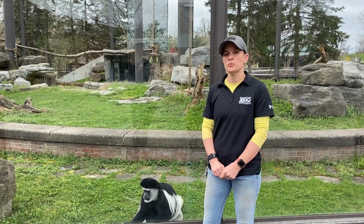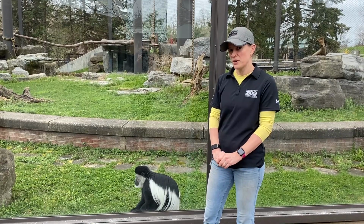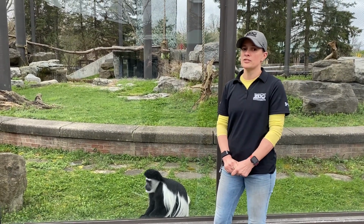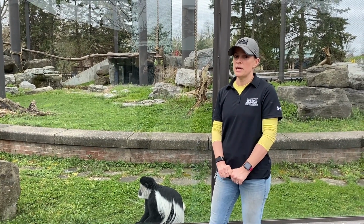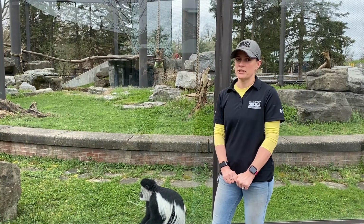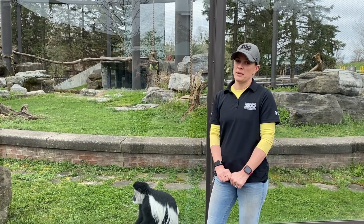So the next question is, what is your favorite species of primate here at the zoo? And while I love all the primates that I work with, including our Colobus monkeys, I would have to say that my favorite are the siamangs, and specifically our adult male siamang, Abe. Abe came to the zoo in 1986 at the age of 7, and he's been here ever since. I started at the zoo in 1999, and I've worked with Abe since that time.